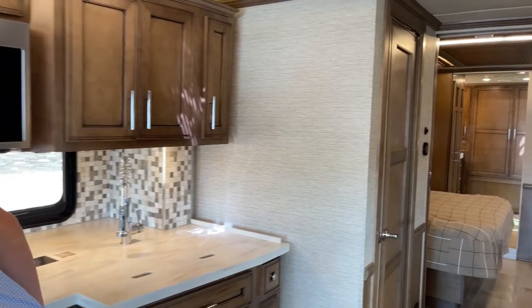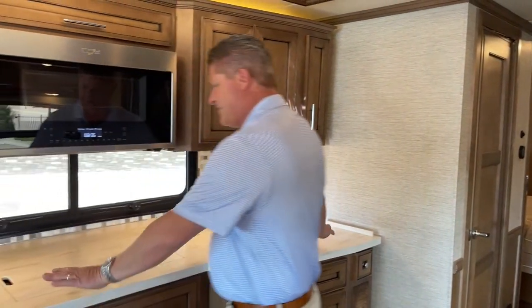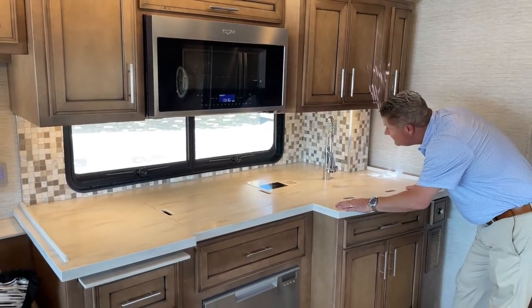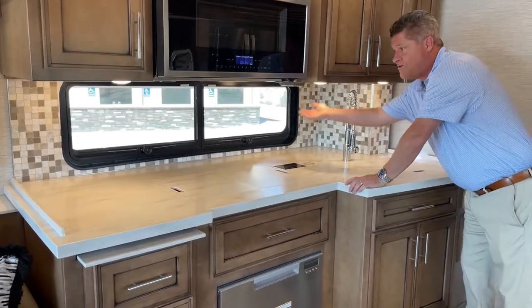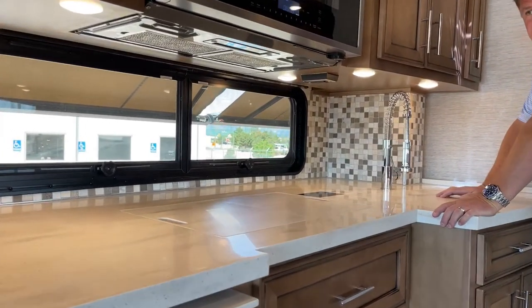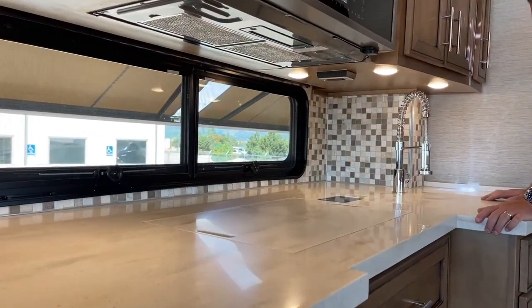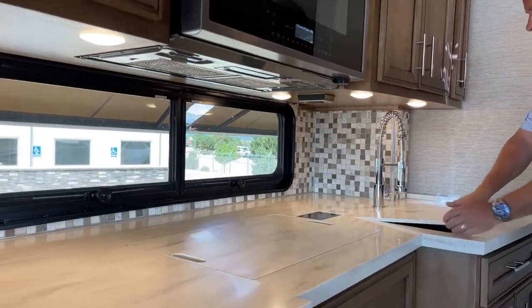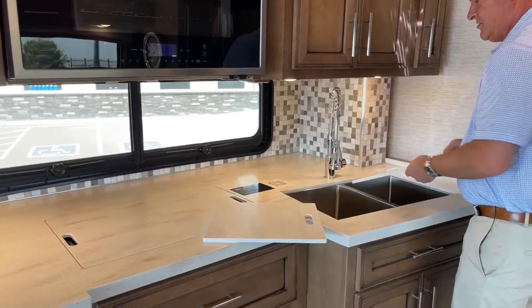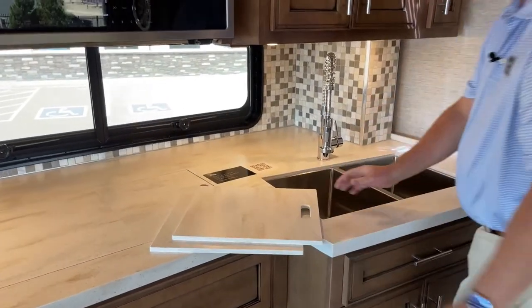All right, so coming over to the kitchen here, I love the counter space in here. This is very user friendly. There's lots of room. There's a power cable up here. Everybody always asks where they're going to plug in the coffee machine. Right here, you have plenty of room for it. These are actually Corian countertops. You have a double stainless steel sink.